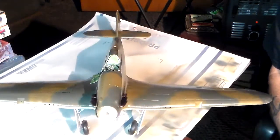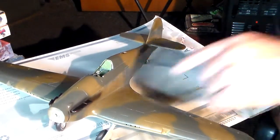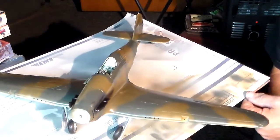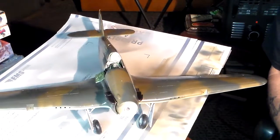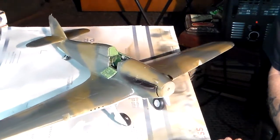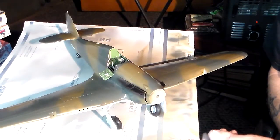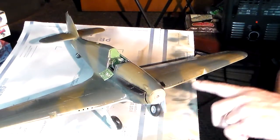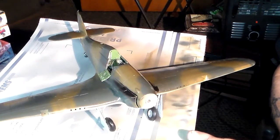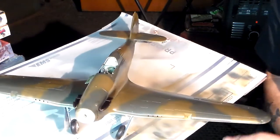Going together pretty good, and I've got the exhaust stains alongside the 12 cylinders right there, the baffles of the exhaust. And on the final reveal tomorrow, we'll show the undersides. Everything is done nice and feathered in, nice and straight, guys. I took my time to paint this. It took me about 4 hours to paint this thing. And it took a lot of paint too.